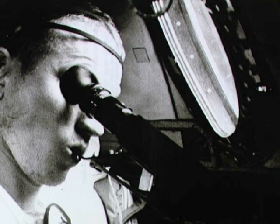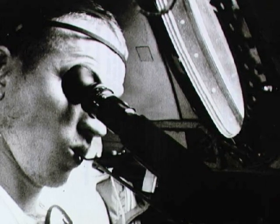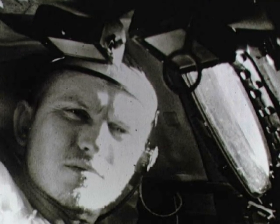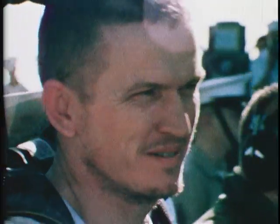Gemini VII was a 14-day endurance mission. That was its primary objective, to test the medical effects of being in weightlessness for the longest duration lunar landing mission of Apollo. So it was an endurance test for Frank Borman and Jim Lovell, more than anything else.